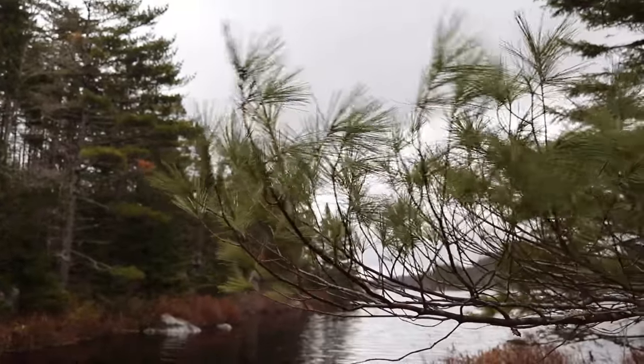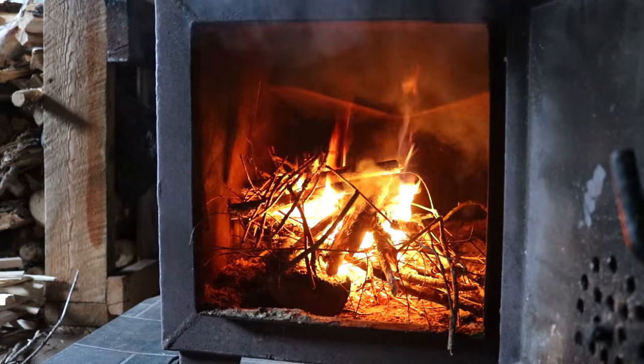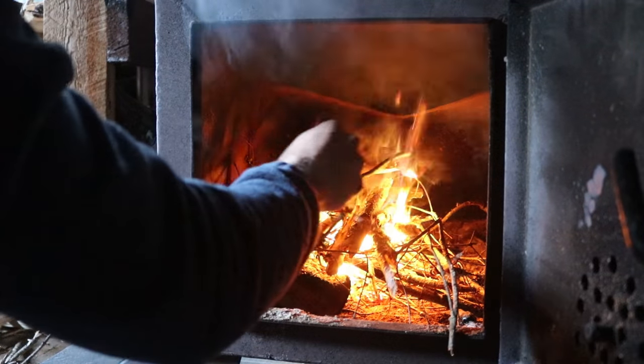So it looks like there's some weather coming in, but luckily I have everything inside. It's nice and toasty.